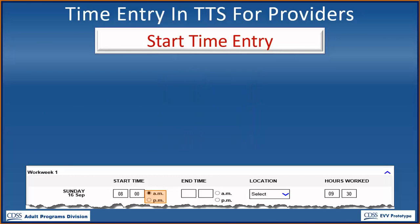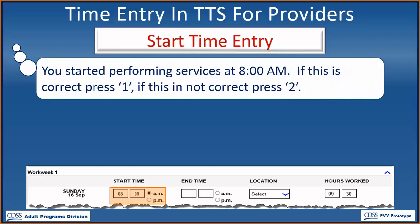After selecting our start time was in the AM, we will need to confirm our entire start time entry. The TTS will prompt you. You started performing services at 8 a.m. If this is correct, press 1. If this is not correct, press 2.